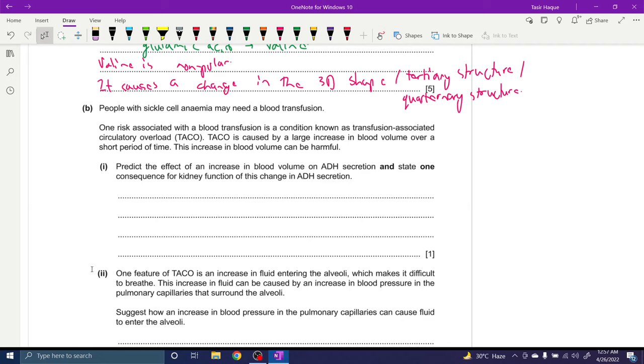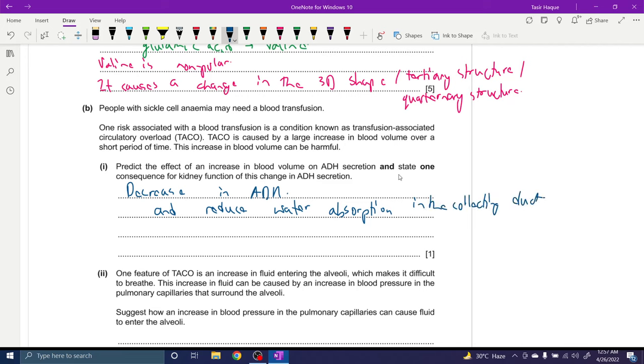So, the osmoreceptors in the hypothalamus, they're going to detect this change, the increase in volume. It's going to cause the osmoreceptors to expand, right? And it's not going to secrete ADH anymore because we want to get rid of the volume, right? We want diuresis, not antidiuresis. So mainly what's going to happen? This will actually decrease. There'll be a decrease in ADH, right? Or decrease in ADH secretion and reduce water absorption. Where's the site of action of ADH? On the walls of collecting duct, right? Reduce water absorption in the collecting duct. Okay.